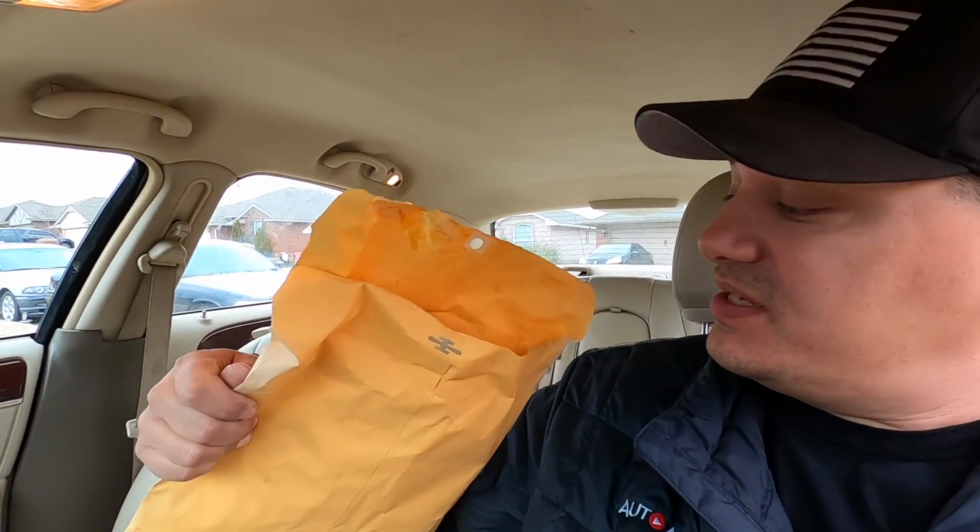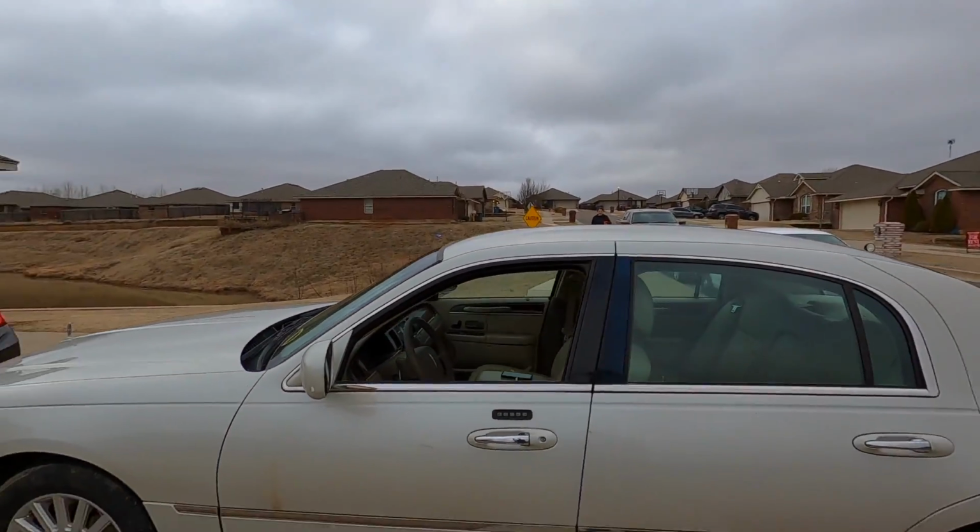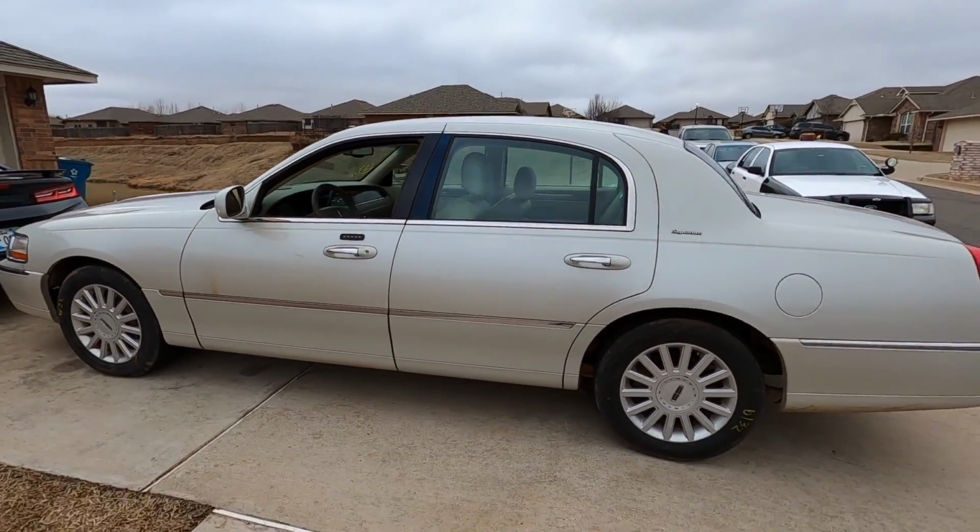We made it. And better yet, there's a ton of receipts in this manila envelope here. I mean, a ton of receipts. I don't know how much service history is there. We're going to have to go through that another time. Listen to this beautiful car, man. It runs great.